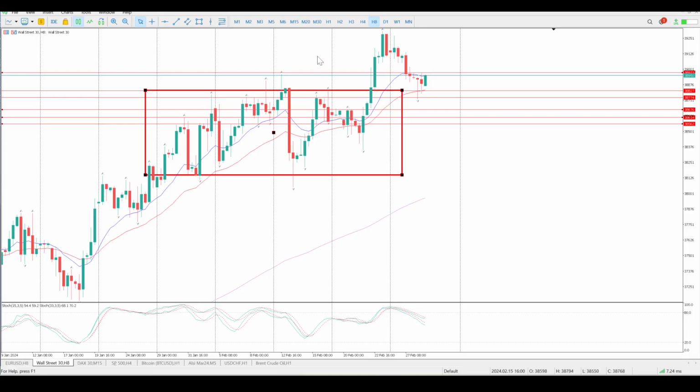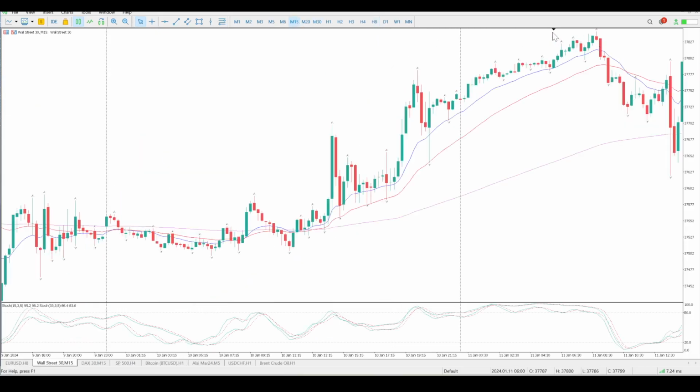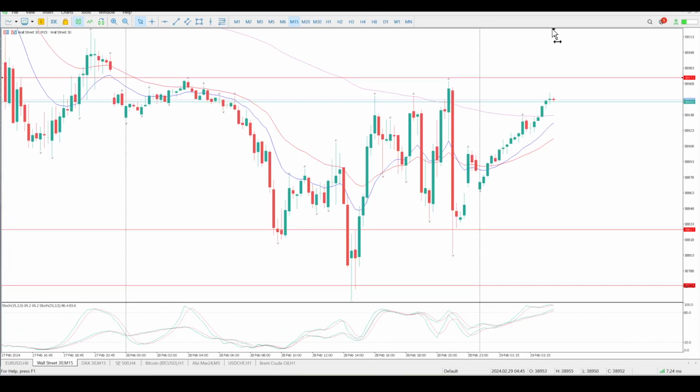Okay, so for me, this is a sit on hands, wait for the data. You don't really want to get caught in this kind of price action. It's just going to frustrate you no end. And this is a megaphone that was forming going into the close.